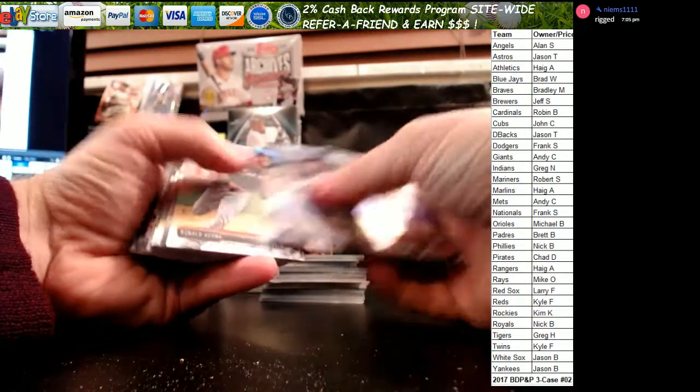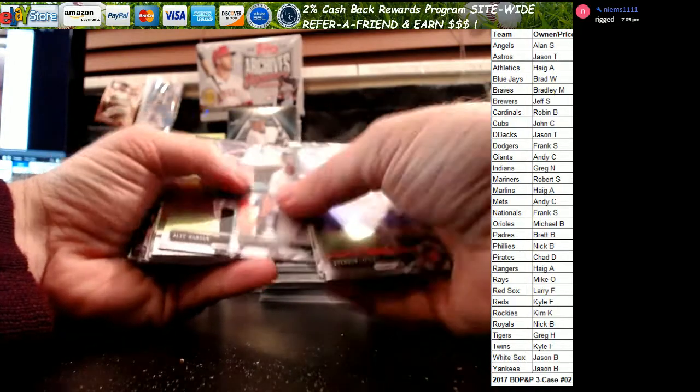Little, Hazley, Kopech, Mitchell, Acuna, Senzel, Rutherford, Hanson, and Dunning.